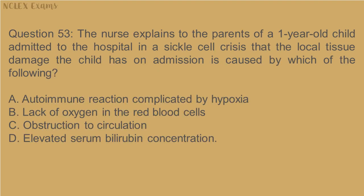Question 53. The nurse explains to the parents of a 1-year-old child admitted to the hospital in a sickle cell crisis that the local tissue damage the child has on admission is caused by which of the following? A. Autoimmune reaction complicated by hypoxia. B. Lack of oxygen in the red blood cells. C. Obstruction to circulation. D. Elevated serum bilirubin concentration.